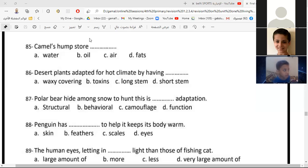Camel's hump stores water, oil, air, or fat? Water. Water or fat? Fat. Fat. Very good, my son.